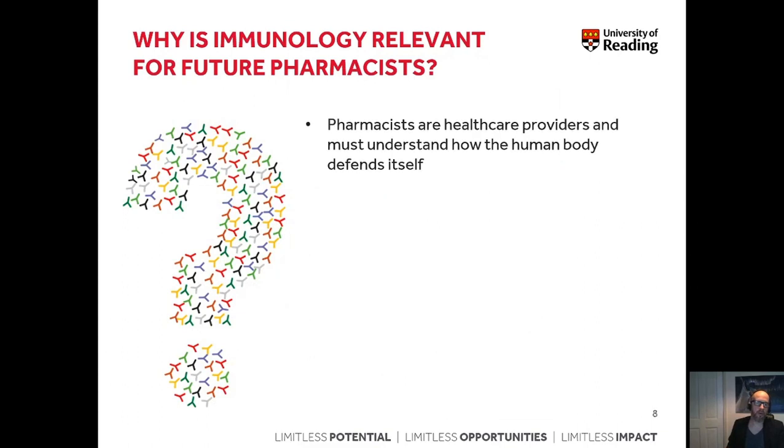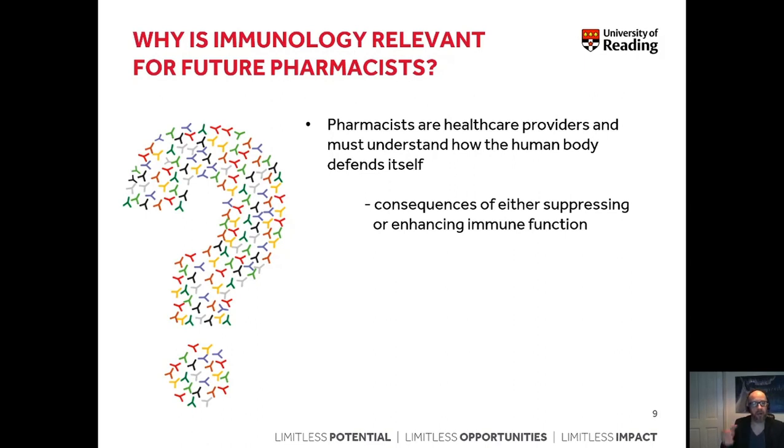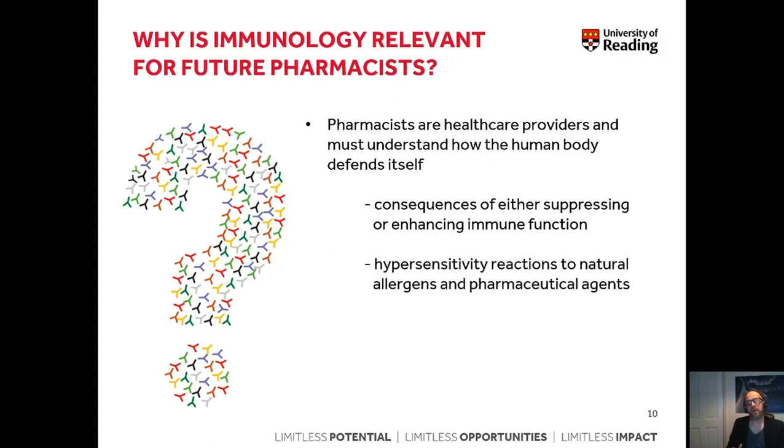The first important point is that both pharmacists and physicians associates are healthcare providers and must understand how the human body defends itself. You must understand consequences of either suppressing or enhancing the immune function. You need to also understand basics of hypersensitivity reactions to natural allergens and also pharmaceutical agents.